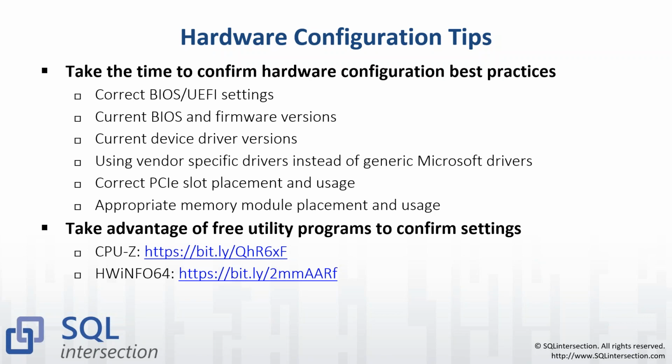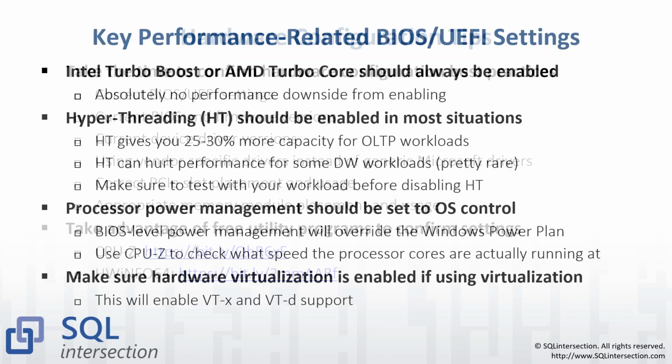So here's some examples of some BIOS settings that you want to think about. Intel Turbo Boost or AMD Turbo Core, what that does is it boosts the clock speed from the base to a higher speed, and you always want to have that turned on. There's absolutely no reason not to have that enabled.